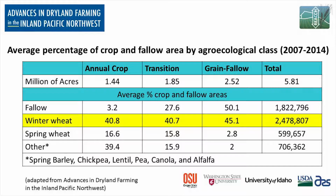So your wheat acreage is staying the same across the different regions, but essentially as you get higher rainfall, you're replacing the fallow with spring wheats or spring crops, some spring wheat, also spring barley, chickpeas, lentils, peas, canola, and alfalfa. And so really what we're talking about today is diversifying this. So 45% of the acreage in grain fallow is wheat. We're talking about diversifying that and potential intensification in the transition zone, which is maybe moving spring crops further out there into that region.